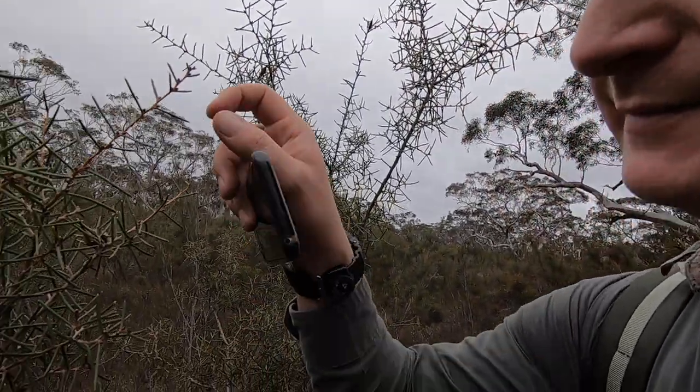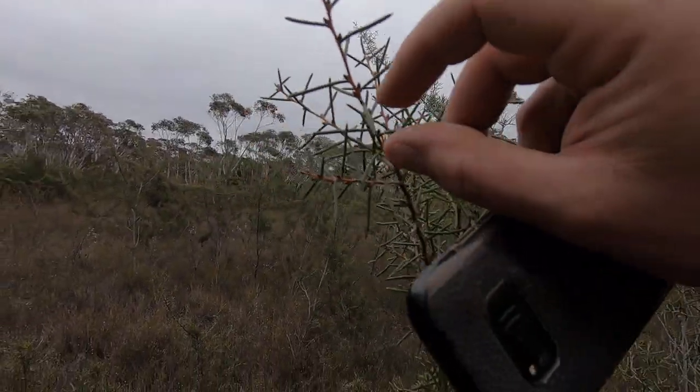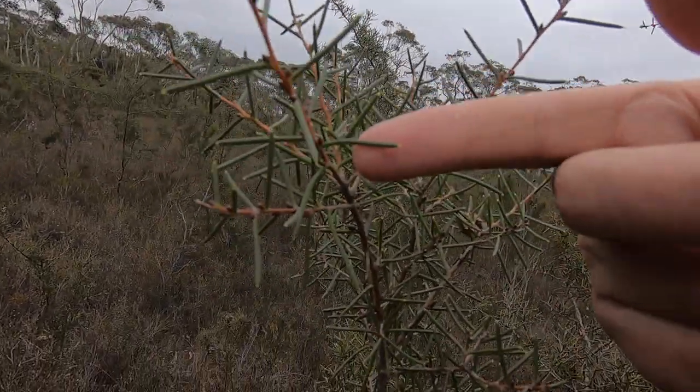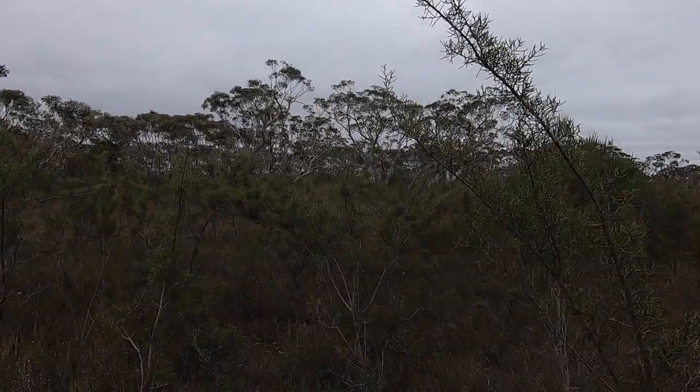The Australian bush can be a very unfriendly place, and that is evidenced by these hakeas. Look at the spines on that, and these plants are just everywhere, so you're kind of walking through them. Good times.